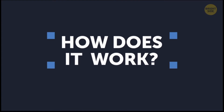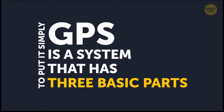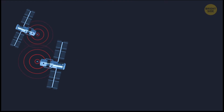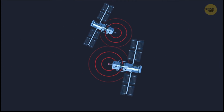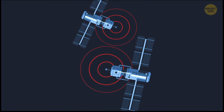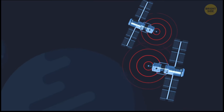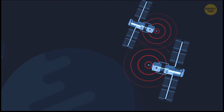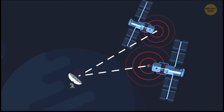How does it work? Well, to put it simply, GPS is a system that has three basic parts: satellites, ground stations, and receivers. Satellites today are like the stars and constellations that our ancestors used to find out their location. They're supposed to be in a certain place at a certain time, and this is important. Ground stations use radars to find out if the satellites really are where they're supposed to be.